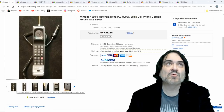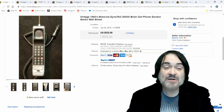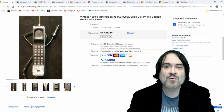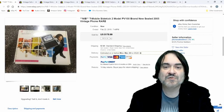They're rare, but they're not something that would never show up, because I have found a few here and there. But it is worth knowing. It is worth looking for. So 232 on this one with 34 bids. Another one here, 195. Color-wise, they're in four or five different colors.